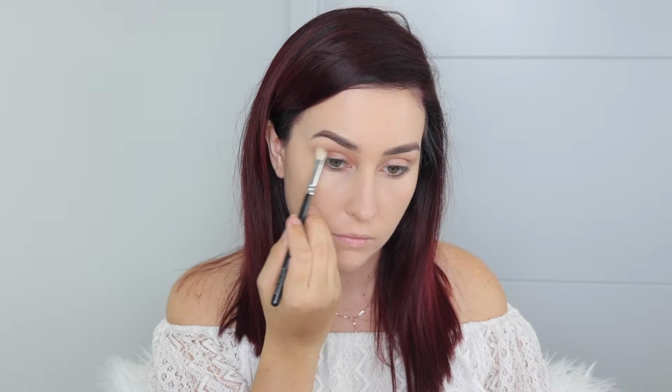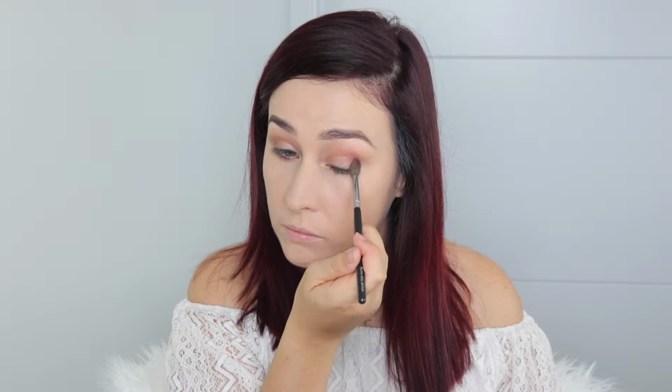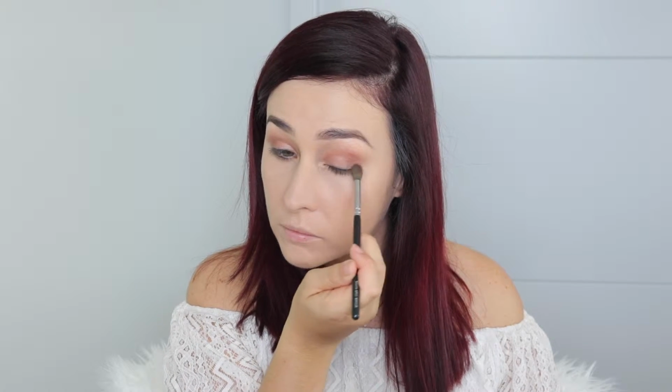You can really build this crease to be as dark as you want. I still want to go for a semi-subtle look, so mine isn't too pigmented, but as you can see, I'm just slowly building it up and getting the kind of definition that I want.